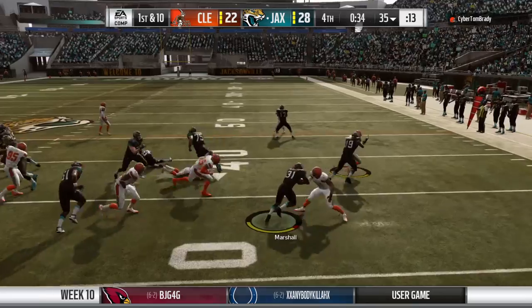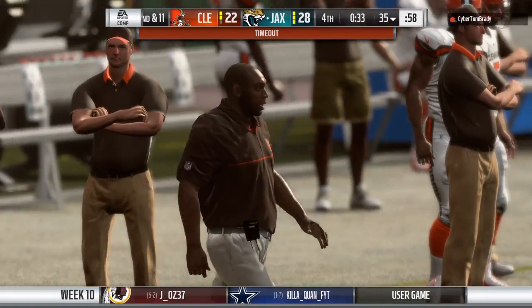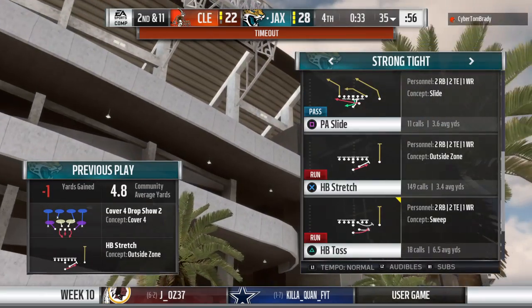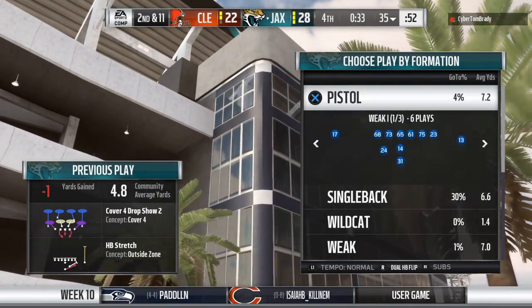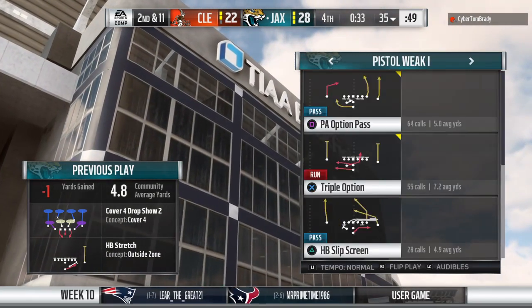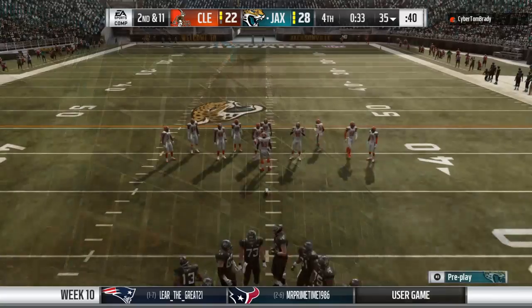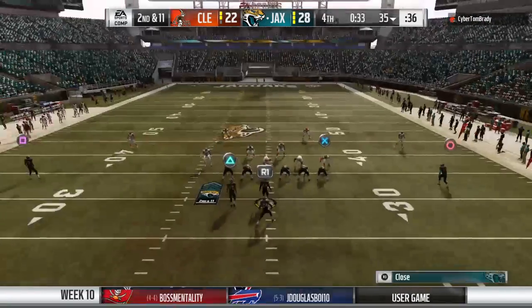Here's a carry now for Keith Marshall. And that play is blown up, losing yardage back at the 35. And now a timeout called defensively by the Browns, as the clock will stop with 33 seconds remaining. A loss of a yard there to start out. That leads to a 2nd and 11.